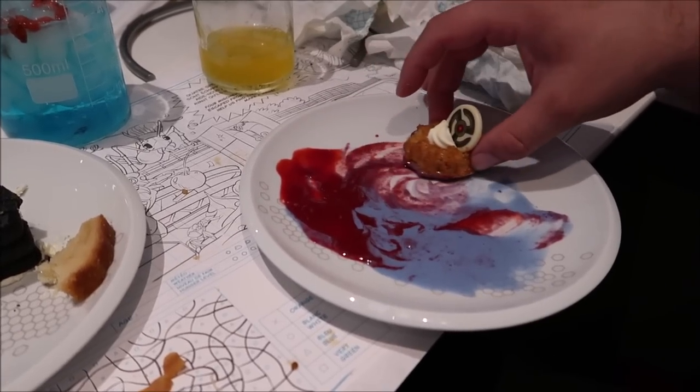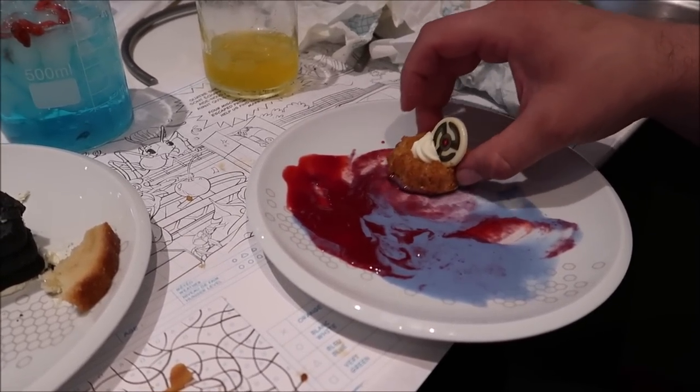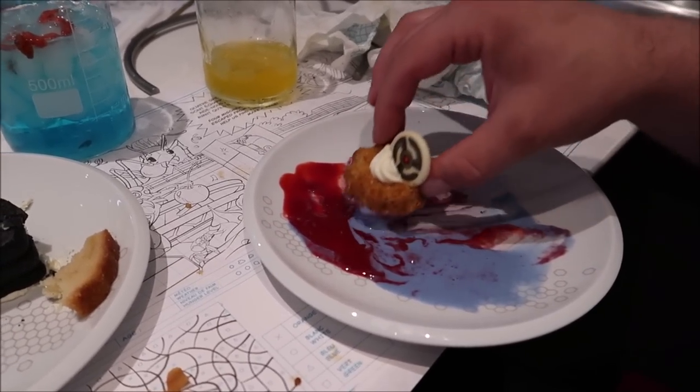Carrot cake with anglaise. But here we go. Yeah, it's very good. The carrot cake is good. Now I'm gonna eat my Pym Particle. It's red, so I don't know if that means I grow or I shrink. We'll find out.